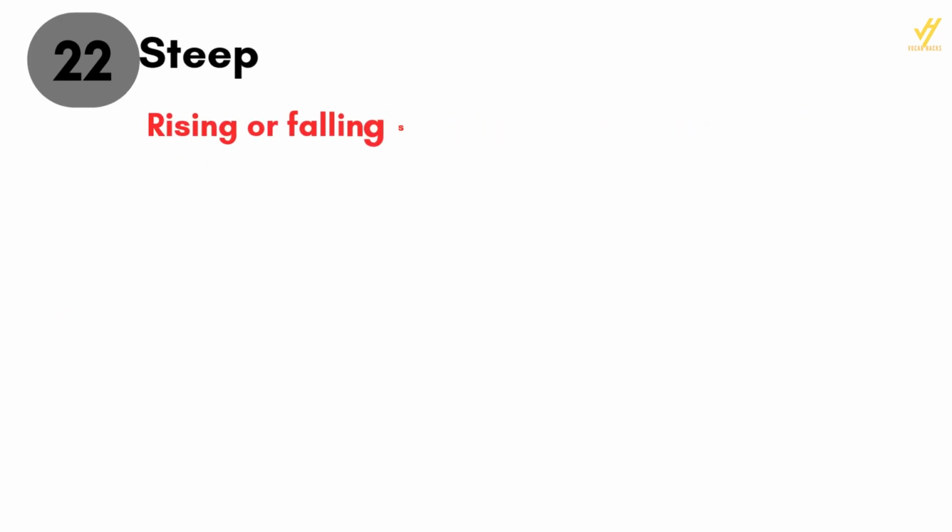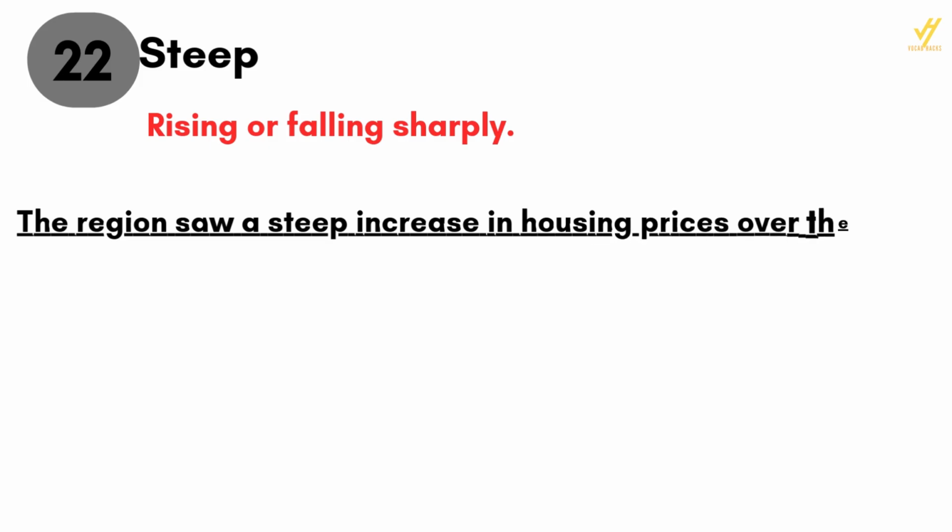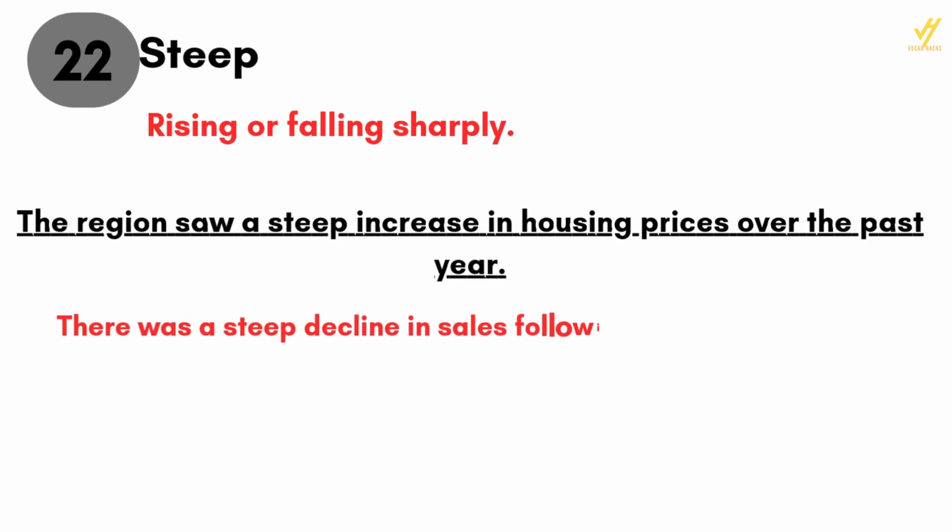Steep. Rising or falling sharply. The region saw a steep increase in housing prices over the past year. There was a steep decline in sales following the product recall. The steep rise in the number of tourists has boosted the local economy.